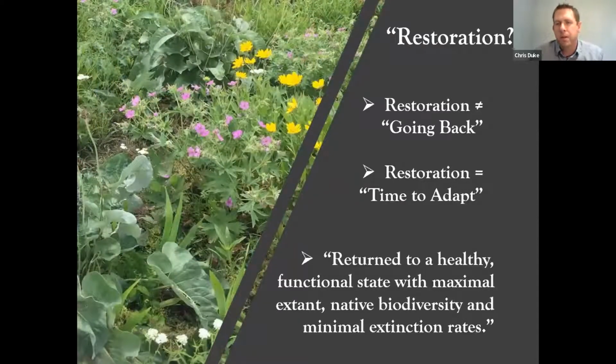A more functional definition of how we see restoration is returning an ecosystem to its healthy functional state with the maximum extant native biodiversity and minimal extinction rates. There are a lot of ways to define restoration. We use it as a shorthand, just because "return to a healthy functional state" and so on doesn't really roll off the tongue. So we use restoration as a shorthand, not to go back in time, but to buy time for the organisms in this ecosystem, and in the ecosystems that we work in, time to adapt to what comes ahead.